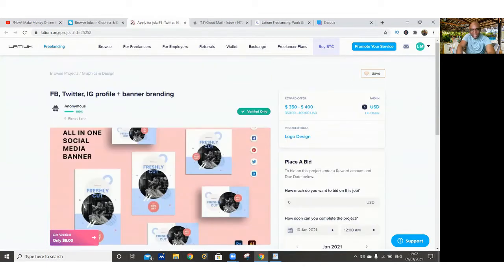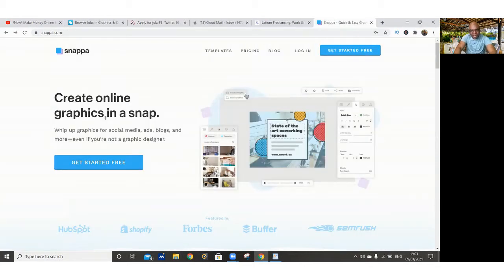So I'm going to show you now the tool that I mentioned, which you can use, and it's a free tool. The tool that you're going to use is a website called Snapper. It says create online graphics in a snap. Whip up graphics for social media, ads, blogs, and more, even if you are not a graphic designer, right? So you remember I said this strategy, you don't need prior experience. So this is the tool that you can use to do those graphics, and you don't need prior experience.